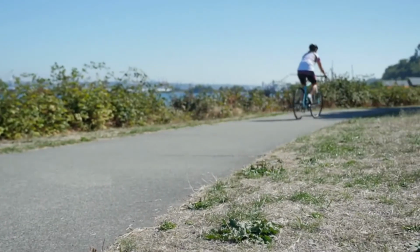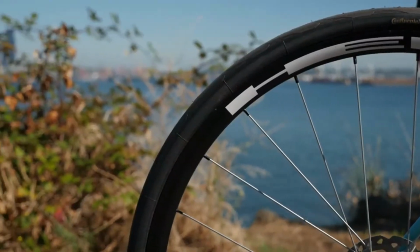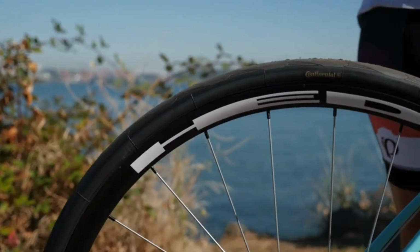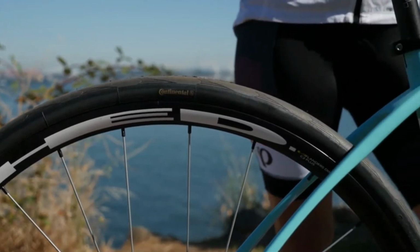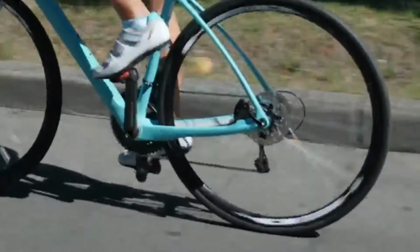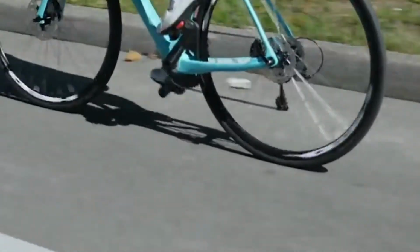The Aran 5 rolls on stiff 12mm through axles and Hed Flanders wheels. Hed built these wider wheels to accommodate larger 28C tires. This provides a softer, more plush ride and offers a larger contact patch for more traction without significant drag.